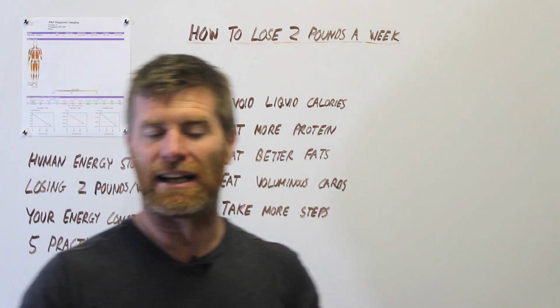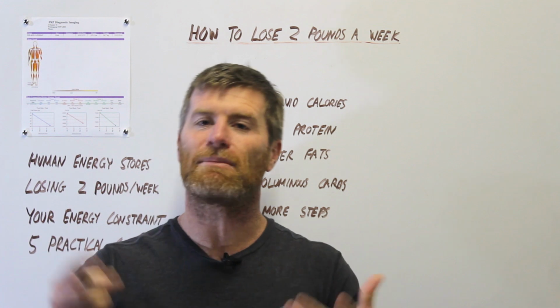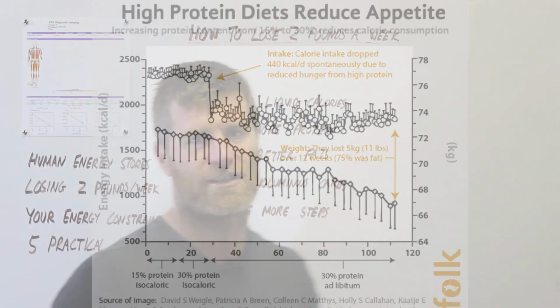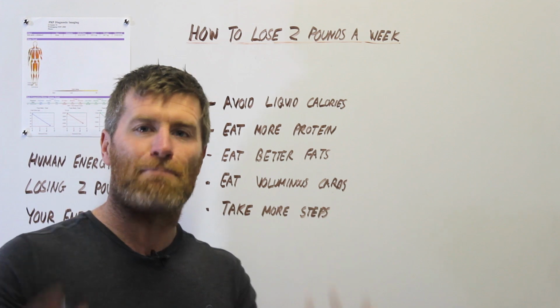Secondly, just eat more protein. It's a very simple hack. It's a bit expensive, a bit annoying, but protein is the most satiating macronutrient. It has the highest thermic effect, and it will help you hold on to muscle mass as you're dieting down. So it's a no-brainer.